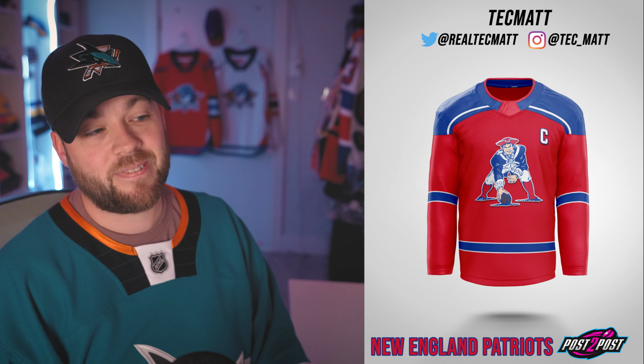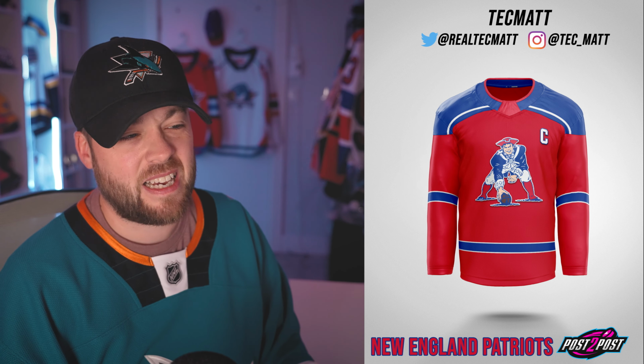New England Patriots. I would not go this direction with red as the primary color. I would do blue personally. The logo is whatever. Yeah, probably my least favorite so far, or one of the least favorite.